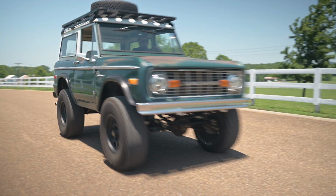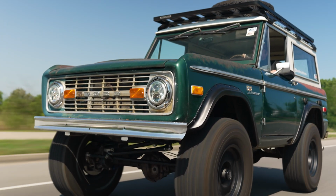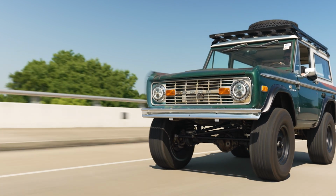Now, even though it wasn't known for its fuel economy, the available 302 and 351 that you could get in these classic Broncos definitely made it fun to drive with all that V8 power. Add to that the fact that it became a staple at off-road racing events like the Baja 500 and the Baja 1000. Really proves that this Bronco is meant for serious off-road driving.